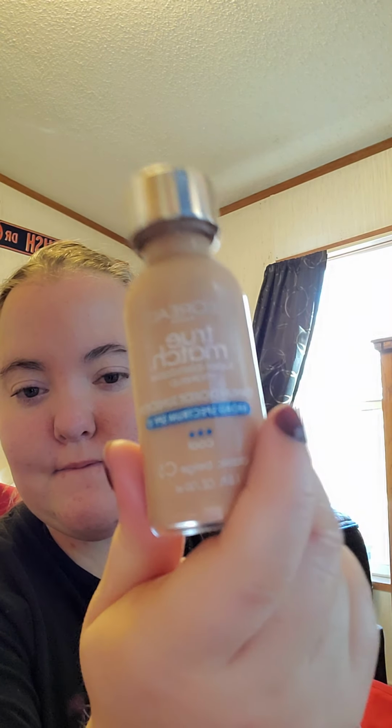Now, onto the foundation. Ipsy doesn't always give you foundation, so the only thing you have to get is this. I use the L'Oreal True Match Super-Blendable Makeup with sunscreen. This has sunscreen in it, Broad Spectrum SPF 17. It's the shade Classic Beige C5, and it's 1 ounce, 30 milliliters. See? That's what I use.